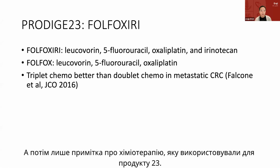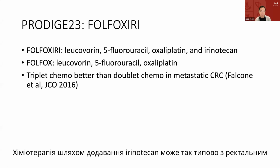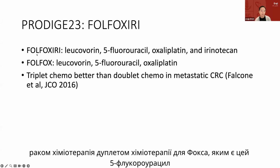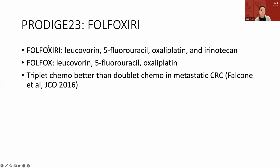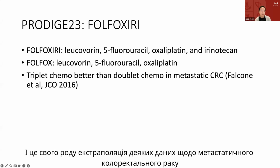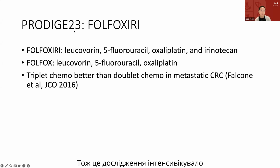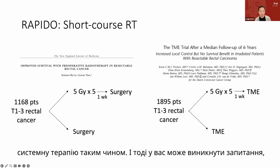And then just a note on the chemo that was used on PRODIGE 23. So it intensified the chemo by adding irinotecan. So typically with rectal cancers, the chemo is doublet chemotherapy, FOLFOX, which is this 5-FU leucovorin combination with oxaliplatin. FOLFOXIRI is that plus irinotecan. So it's triplet chemo. And this is kind of extrapolating from some of the data with metastatic colorectal cancer where there's better outcomes with triplet chemo than doublet chemo. So PRODIGE 23 was intensifying systemic therapy in that way.